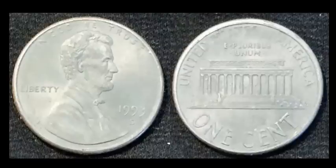And pretty cool to see this one, this time on a 1993 Denver Lincoln Memorial cent. Man, why is this thing so silvery in color? Well, it's that simple. There's just no copper plating. And you could tell that this is more of a legitimate example because of the presence of luster that you could see on the coin.